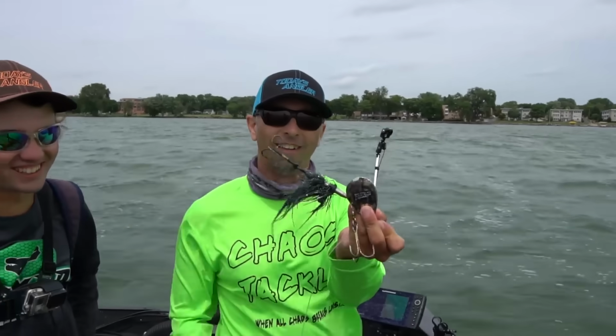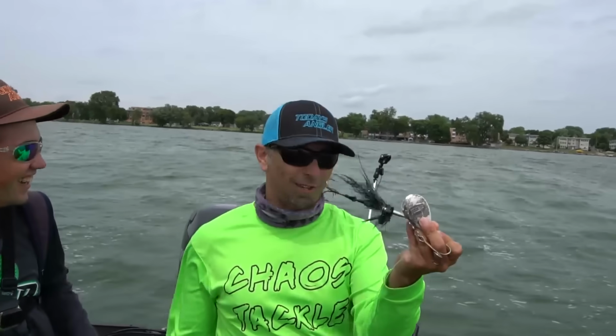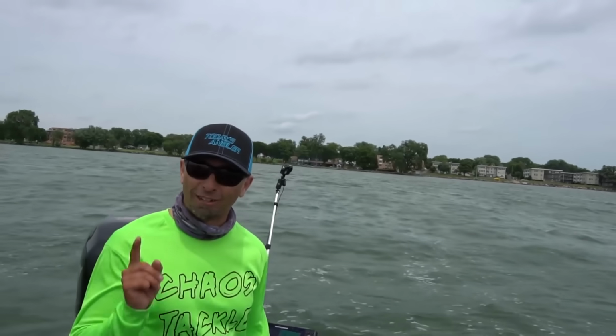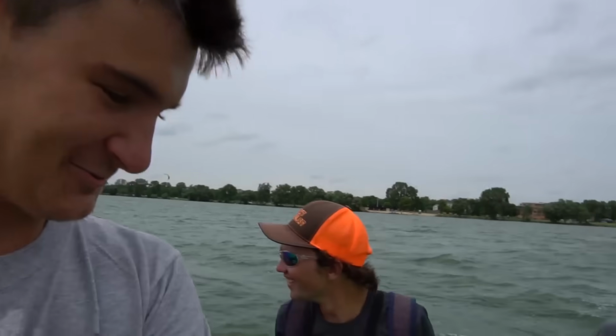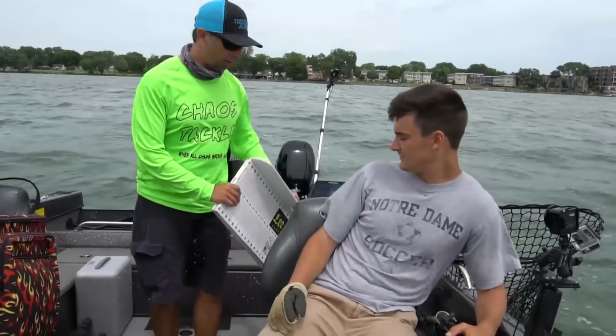Look at that poor thing. Just totally ate it. Holy crap. Caught dozens of muskies on this thing. And one more, including your first. Did it again. That is awesome. First muskie, man. Holy crap. Sweet. Okay. All right, so we got the fish unhooked, obviously.